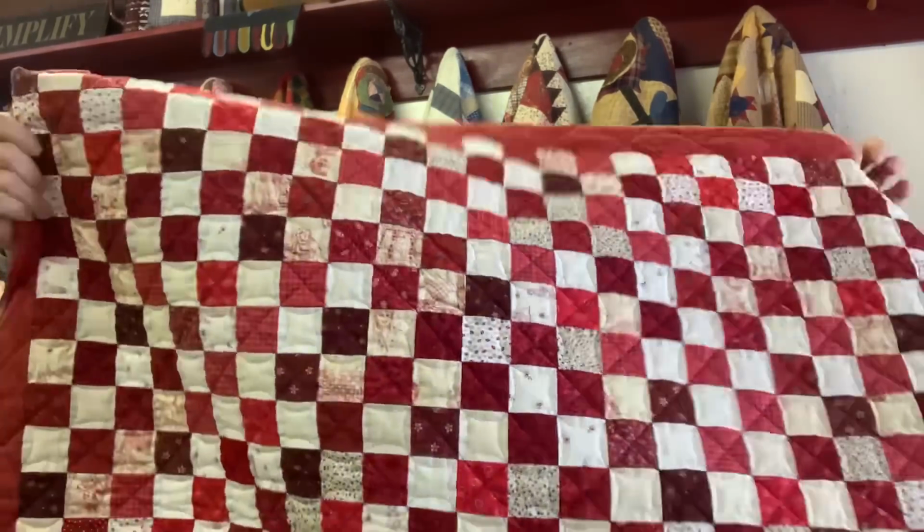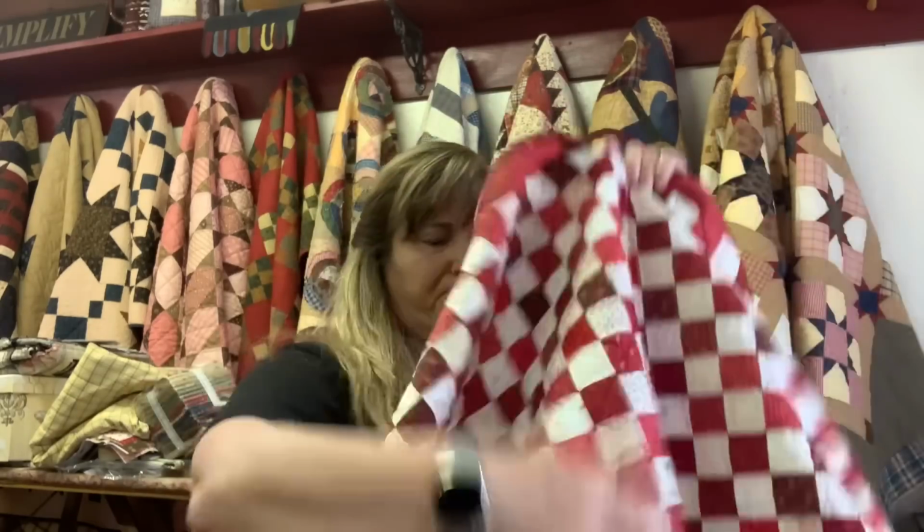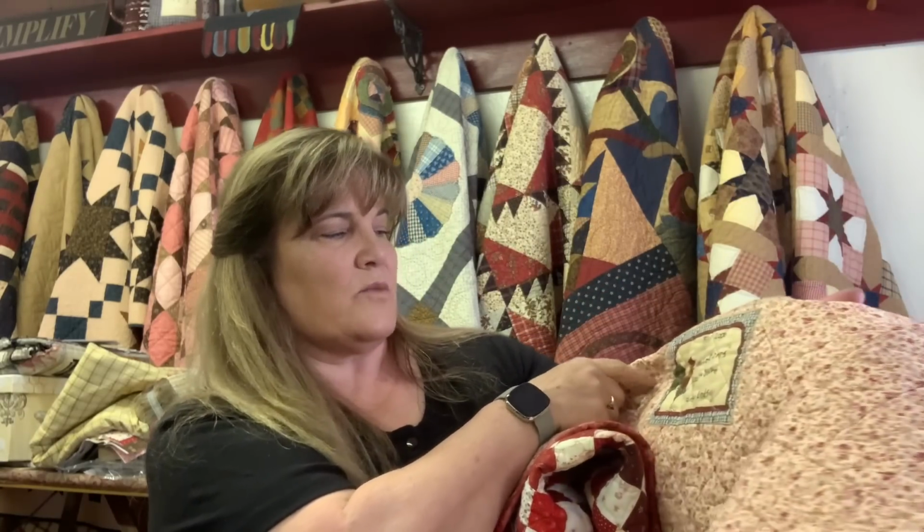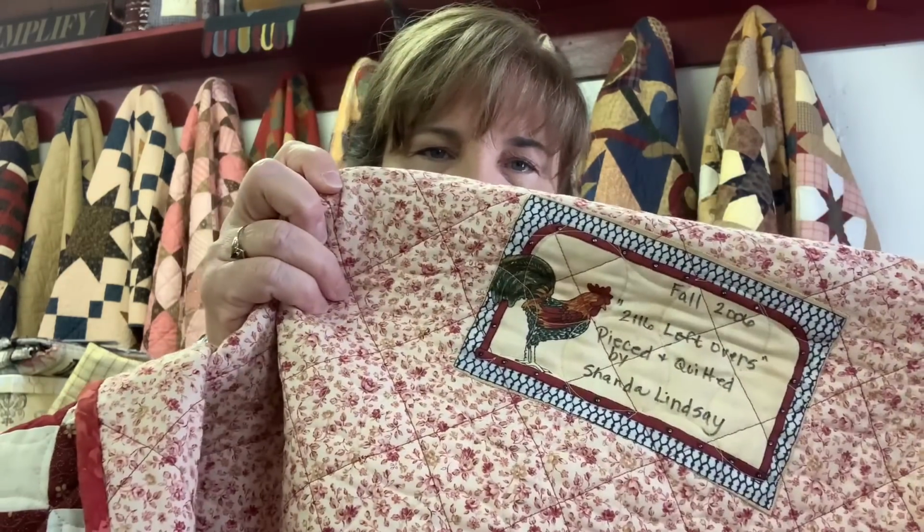I got an email from, I want to say it was Cheryl and Dale. Anyway, they kind of had a friendly bet going on as to what the size of the finished squares were. I just pulled this quilt off the quilt rack. This is a quilt that I did many, many years ago, 2005. I don't even know where my label is, but it says: Fall 2006, 2,116 leftovers. Pieced and quilted by Shanda Lindsay.